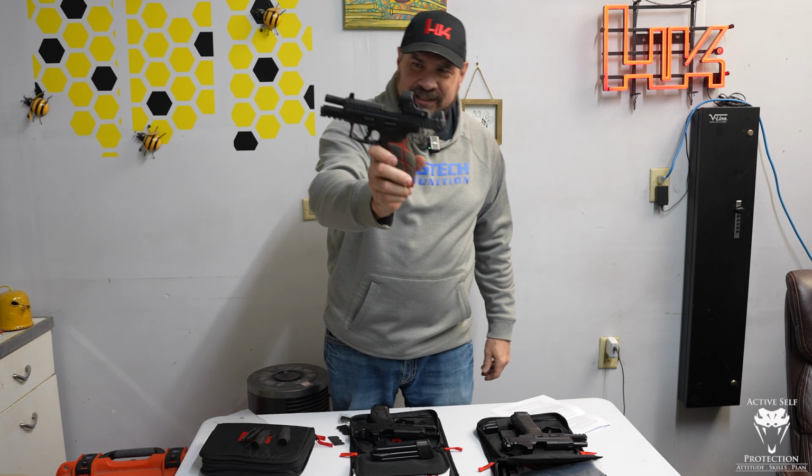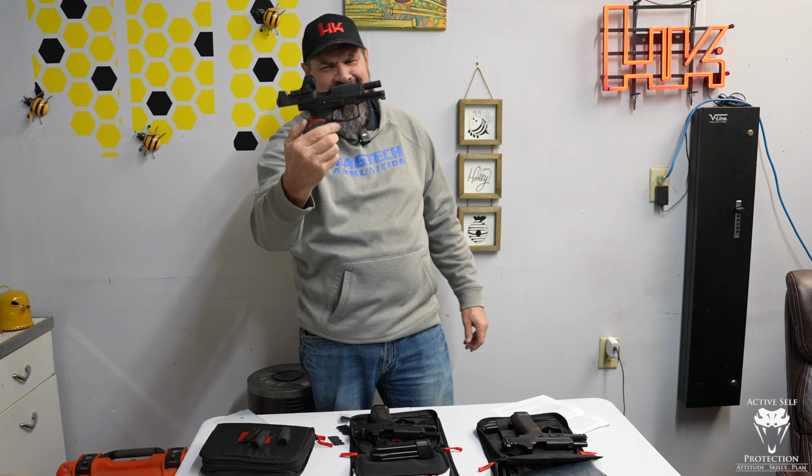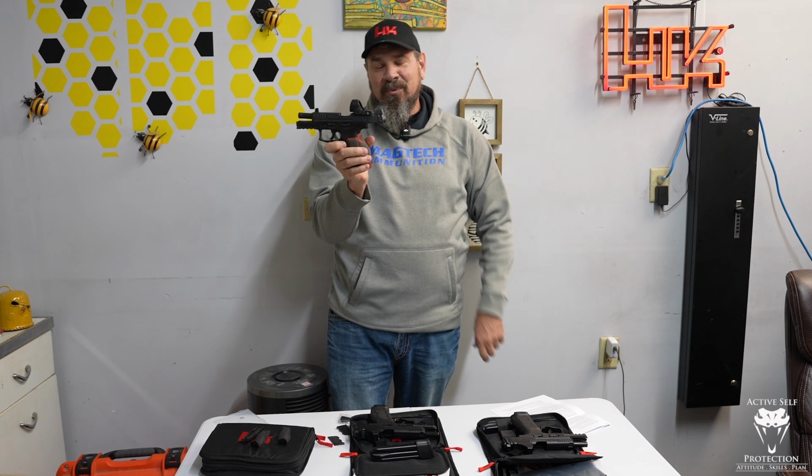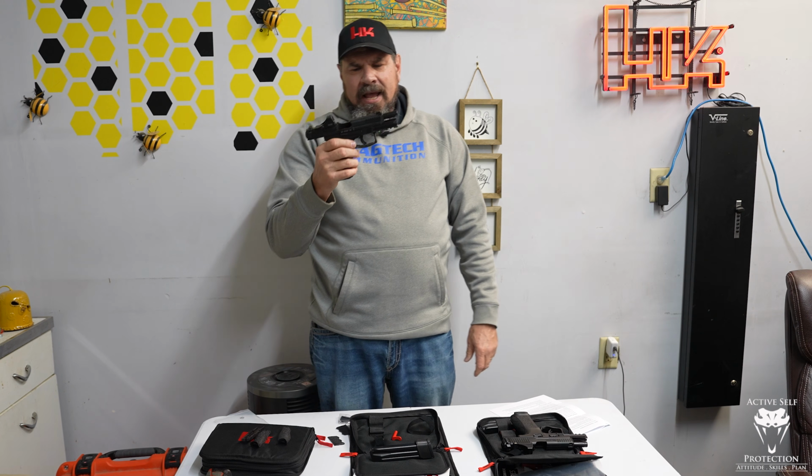But look at this gun. I mean, you can see this thing's come in and out of my holster a few 100,000 times, in dry fire and all that kind of stuff, and this thing has really held up. The new ones are going to be the same thing.